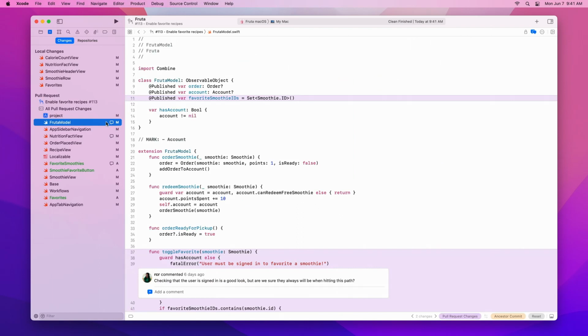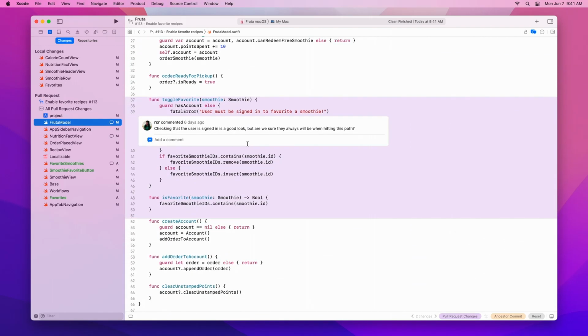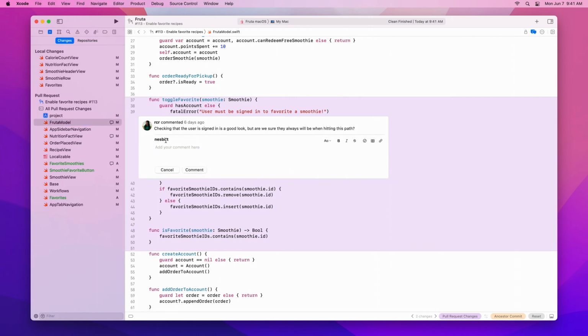This code requires the user to be logged in, so it needs to be reworked to allow signing in before favoriting a recipe. I'll reply to let Rhonda know that I'm working on a change, and also give her a heads up. This might crash in the build if she doesn't sign in first.